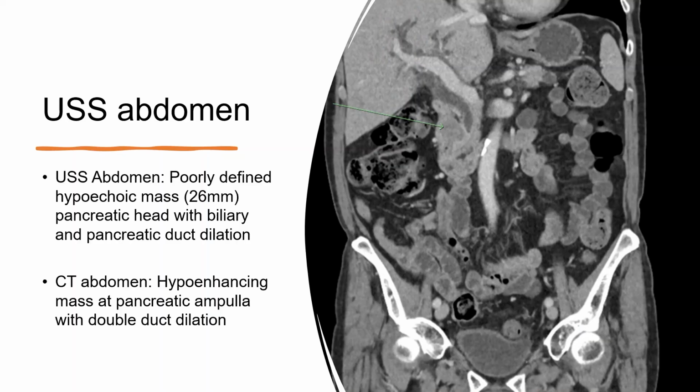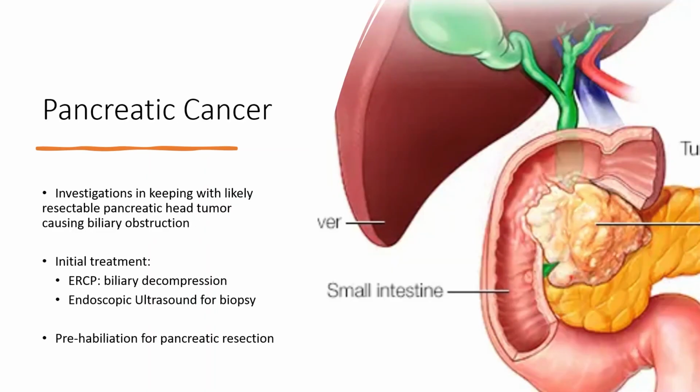Ultrasound showed a poorly defined mass in the head of the pancreas, CT confirmed. You can see the mass here, and that hypodense area coming down there is the common bile duct. It is dilated, it's obstructed. I haven't shown the picture here, but the pancreatic duct was also dilated. Two ducts dilated means there's an obstruction. You have to go down Auckland Southern Motorway to work that out. And there's a mass sitting right at this point here, pancreatic cancer.